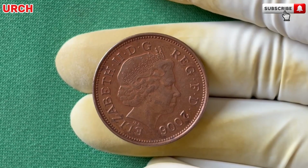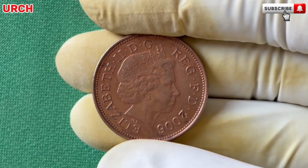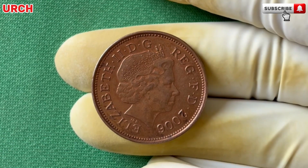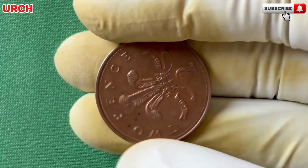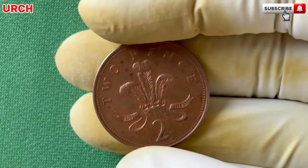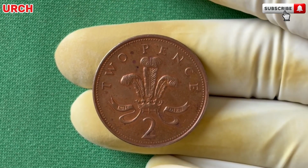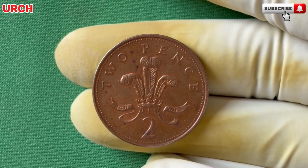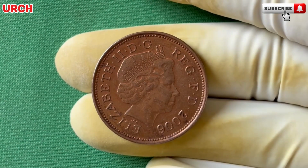Theories abound about how these errors occurred. Some suggest that during routine die replacements or testing, older dies were mistakenly used. Others speculate that a small batch was minted as part of a commemorative trial, never intended for general circulation. Regardless of the cause, these rare variants became legends, with rumors of their value growing as collectors began reporting verified finds in pocket change and estate collections. The demand for these coins surged, and with it the price. What was once worth 2 pence suddenly commanded thousands of pounds at private auctions, with verified pristine condition examples sparking bidding wars among elite collectors.